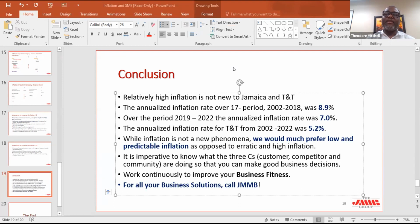Good. We cannot control a person's budget, but what we can control is what we are doing. We could look at new markets to get into so that we can improve volumes, then that is one means, right? But that will take time.